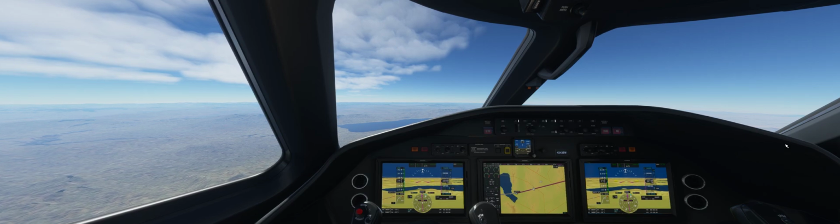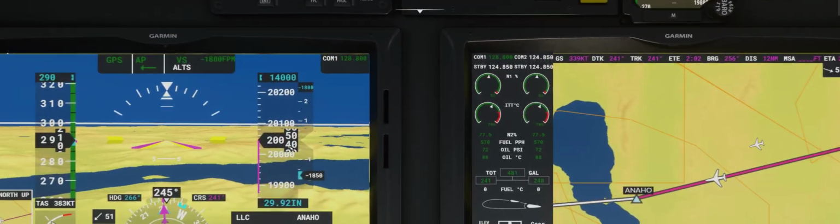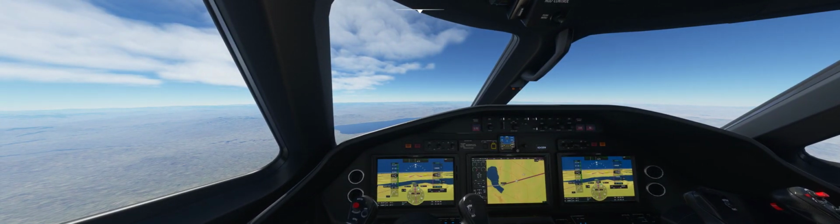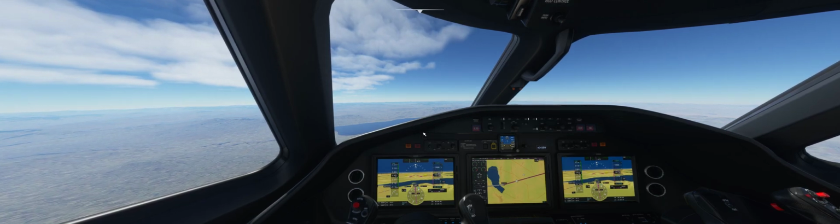Here we are, 20,000 feet above northern Nevada, zooming our way towards Reno, as promised. Took off from Dallas this morning. A little drama to fill you in on regarding that, but we'll get to that in a minute.